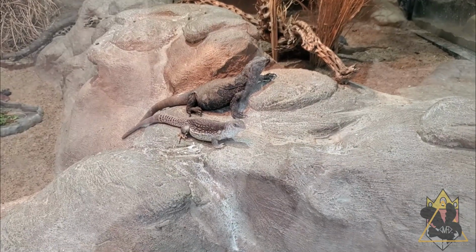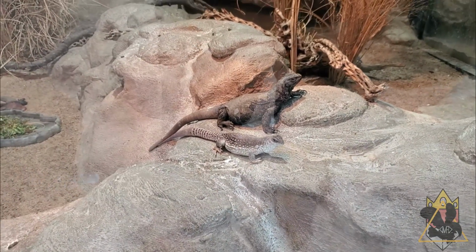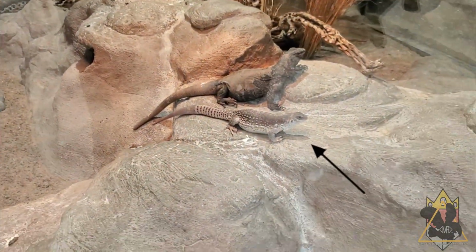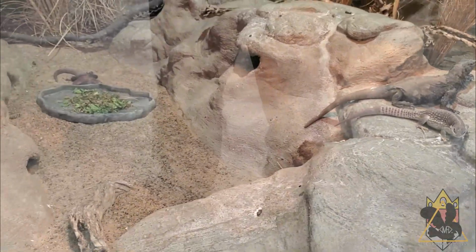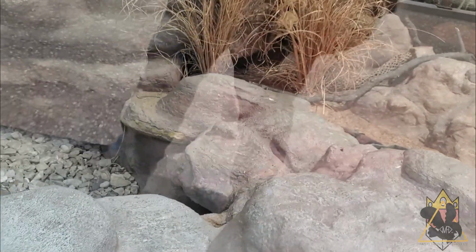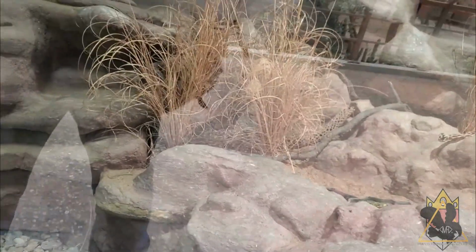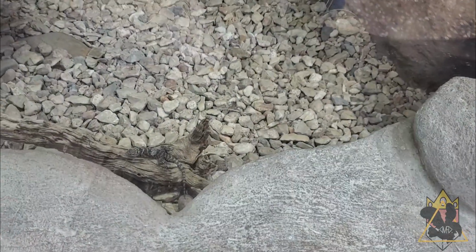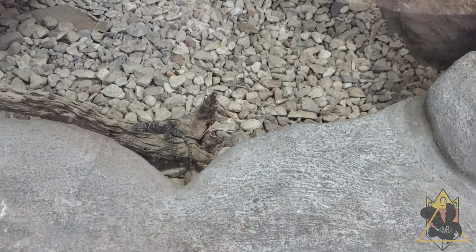So this habitat has iguanas, common chuckawallas, and desert iguanas, that's that little guy right in front. They also have blue spiny lizards. Now, those animals I had a little trouble finding. PSA to anyone looking for these animals, always gotta look deep.